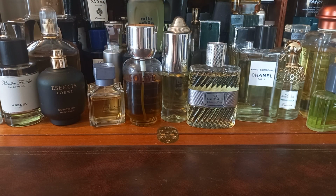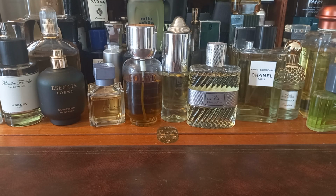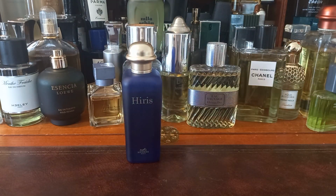Next, Tuesday. It wasn't quite as hot Tuesday. So I decided to wear my old bottle of Heris. One of the main reasons I like this fragrance is for the bottle. That colour is absolutely stunning. It is beautiful. Blue, purpley sort of thing. And that's sort of like what the fragrance smells like, you know?